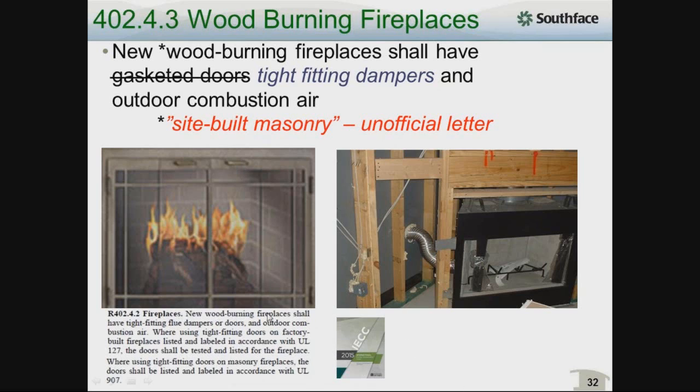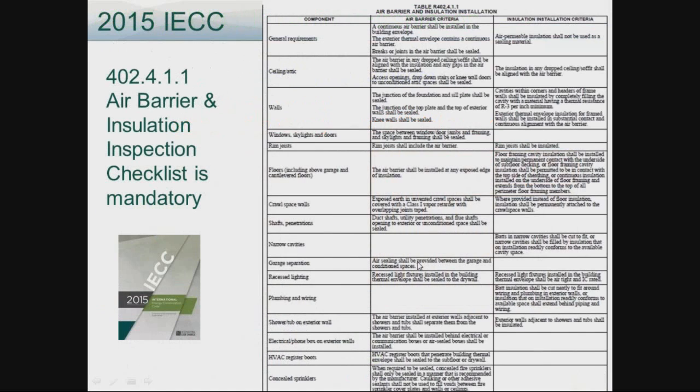But then the 2015 code came and actually helped to clarify it. They say new wood-burning fireplaces, and they got rid of the gasketed doors. They now say tight-fitting dampers and outdoor combustion air. The combustion air we think is a really good one. So that's combustion air to the firebox with a damper, and of course a flue damper. It says when you're using tight-fitting doors on factory-built fireplaces, they have to be UL listed if you're going to add it to a kit, and on a masonry one, it just says in accordance with UL 907. That's not such a tripping point; it kind of makes sense. So it's a fun little area to get lost in the weeds.